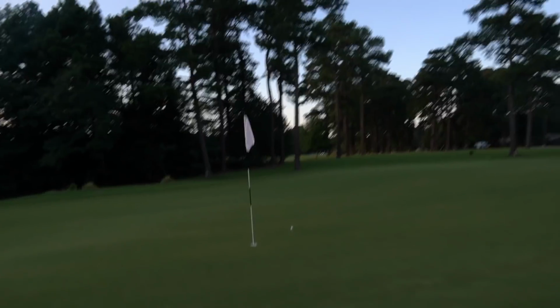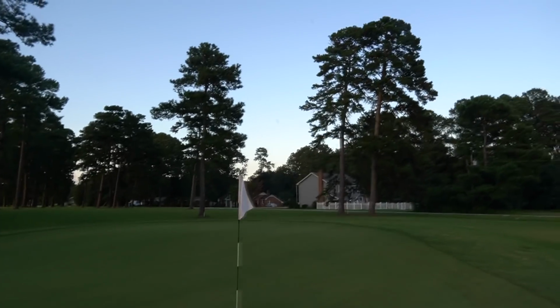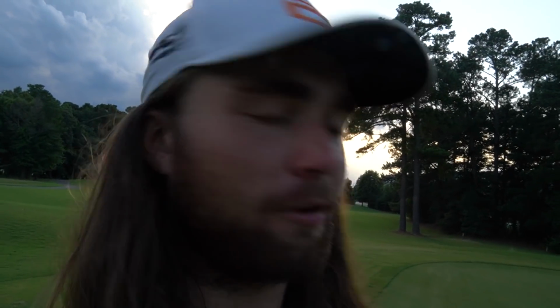But here's the shot I was talking about. Landed right here, right there. And yeah, it hit that lip on the corner there, and man, I thought that was gonna go in. That would have been insane. I almost had 2 hole outs in a row, so that would have been awesome. So we've got about 4 feet left.